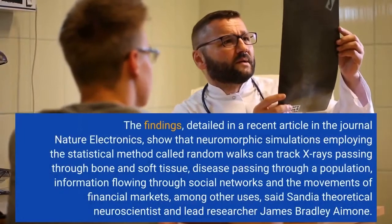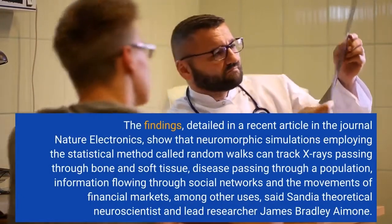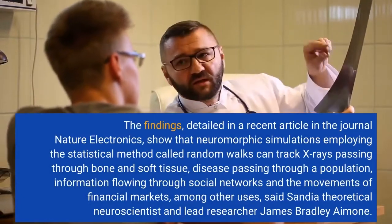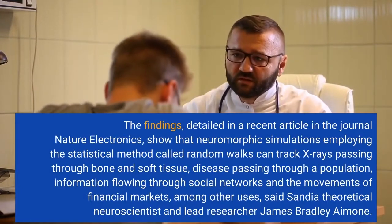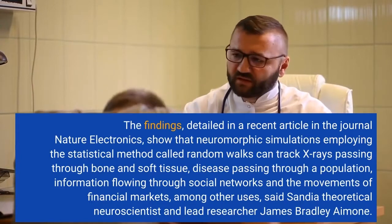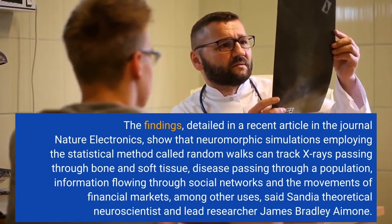The findings, detailed in a recent article in the journal Nature Electronics, show that neuromorphic simulations employing the statistical method called random walks can track X-rays passing through bone and soft tissue, disease passing through a population, information flowing through a social network.